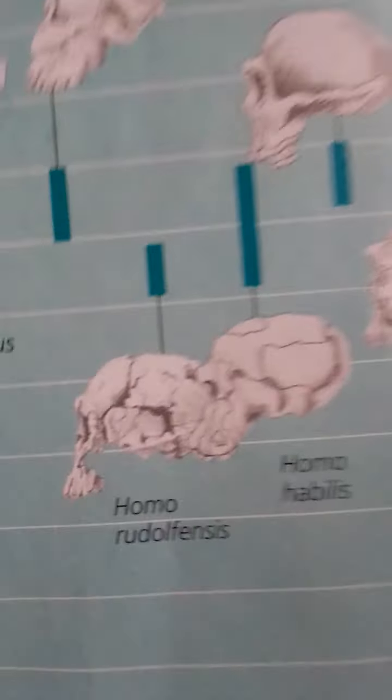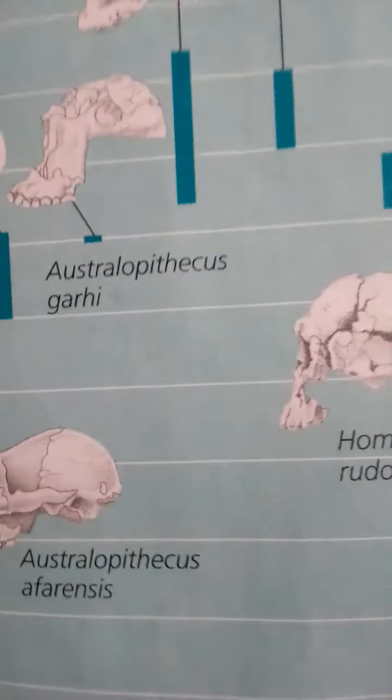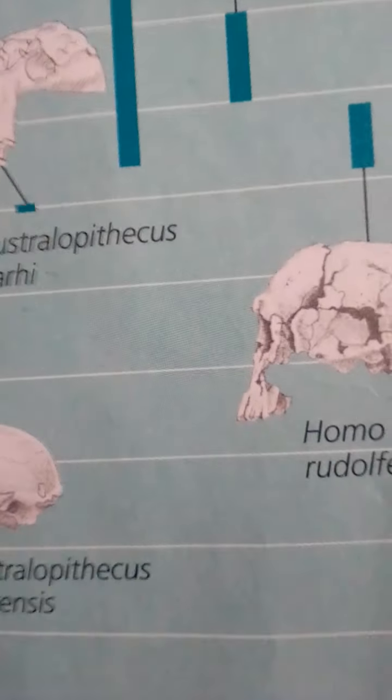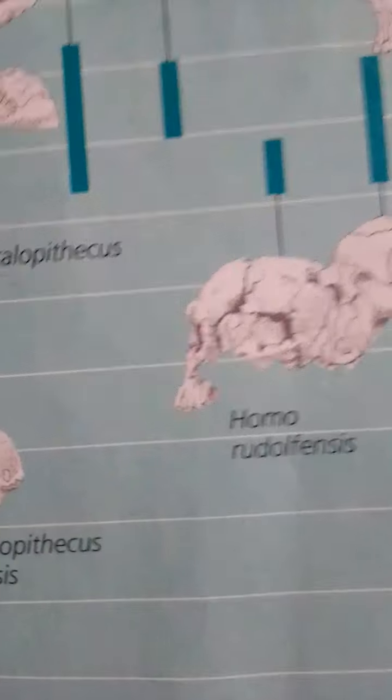Sahelanthropus and other early hominids shared some of the derived characters of humans. For example, they had reduced canine teeth, and some fossils suggest that they had relatively flat faces. They also show signs of having been more upright and bipedal than other hominids.